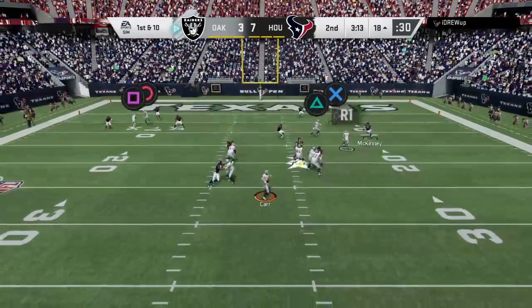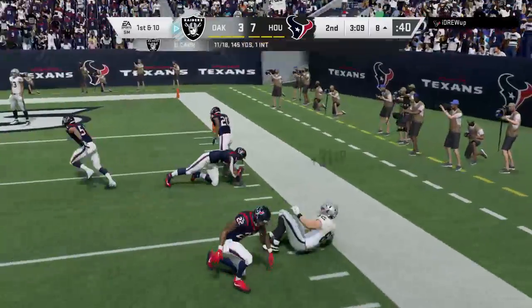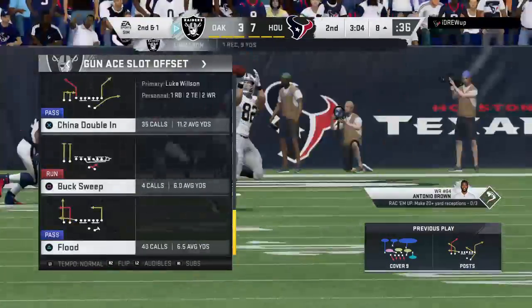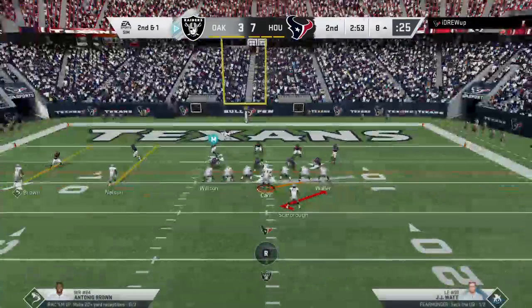Into the red zone. It's Carr. Catch made right side by Wilson. And the stiff arm made it a pretty little run. Not a huge gain, but a nice chunk of yardage. It'll be a gain of 9, and it'll be second and about a yard.